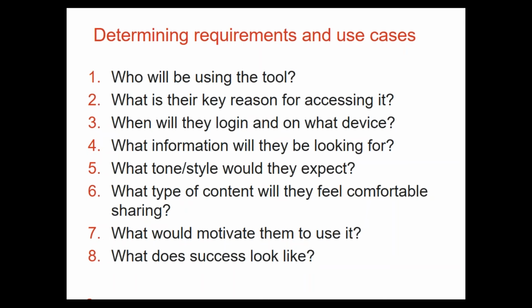What tone and style would they expect? So we have this discussion with many of our clients around, do they just want a casual place where they can discuss and bounce ideas around? If that's the case, maybe Yammer's the platform. Or do they want a more formal intranet style platform where the CEO is posting, you know, more formal policy changes and those sort of things? And if that's the case, maybe SharePoint intranet is more appropriate. So that's again something to think about.